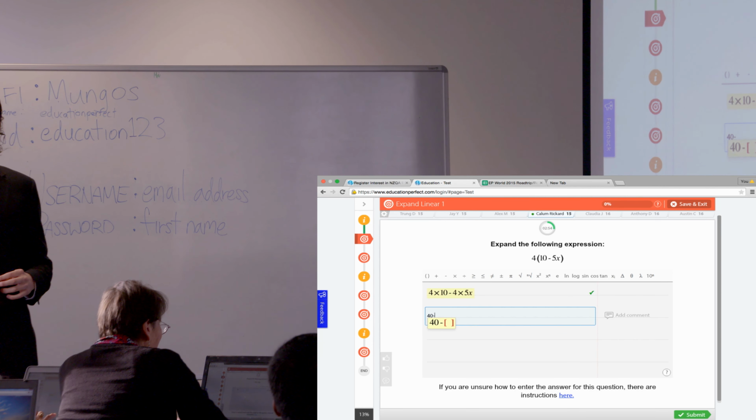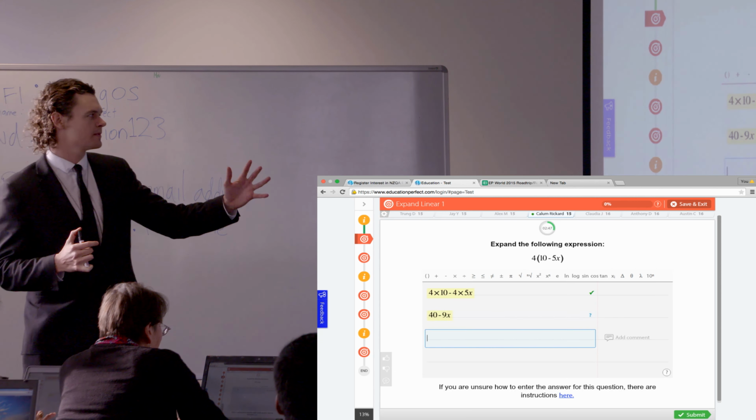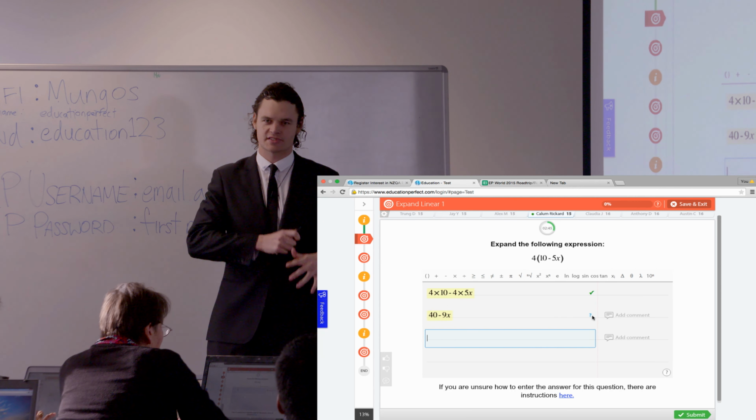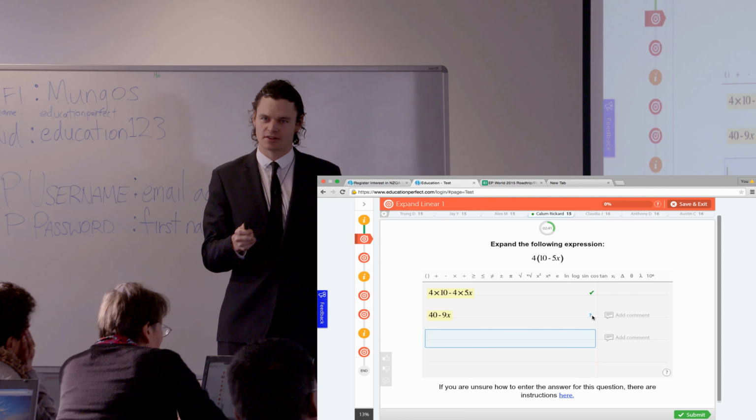Or say they add instead of multiply, so we'd say they go minus 9x. I'm sure you've had kids who do that. All right, question mark. It doesn't say wrong, it doesn't say right, it doesn't pop up the answer. It says have a think about it. Doesn't look like you've got it right.